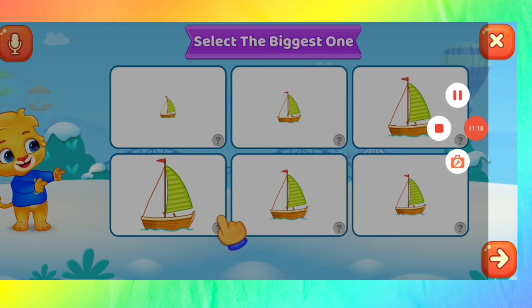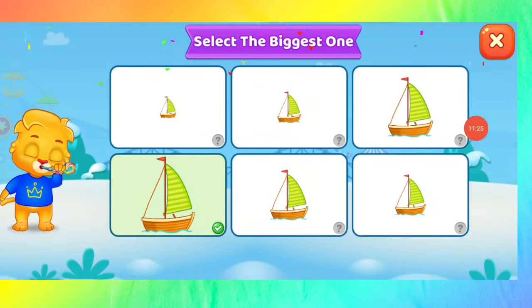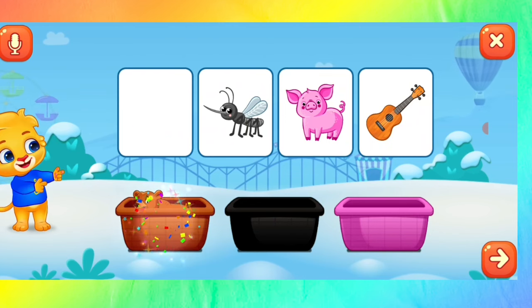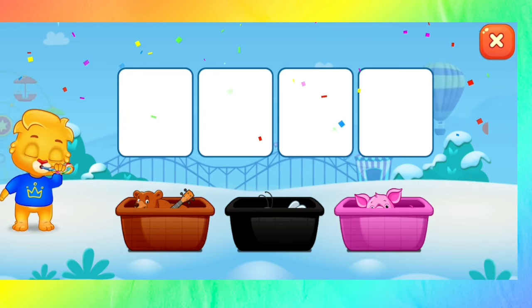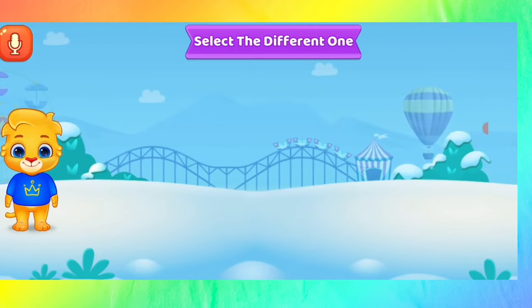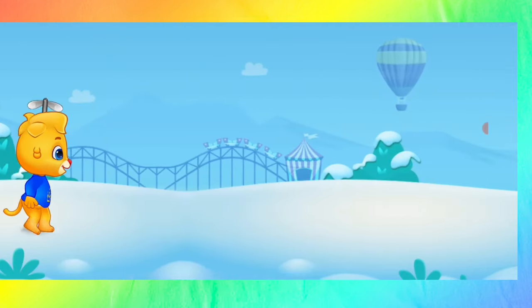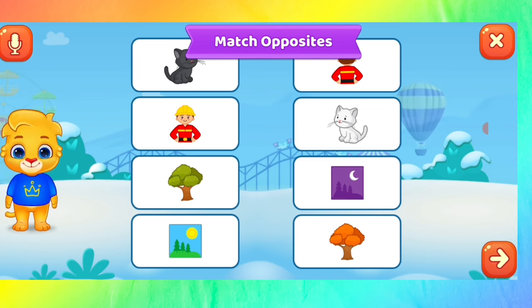One. Select the biggest one. Black. Good job. Pink. Brown. Select the different one. Woohoo! Match opposites.